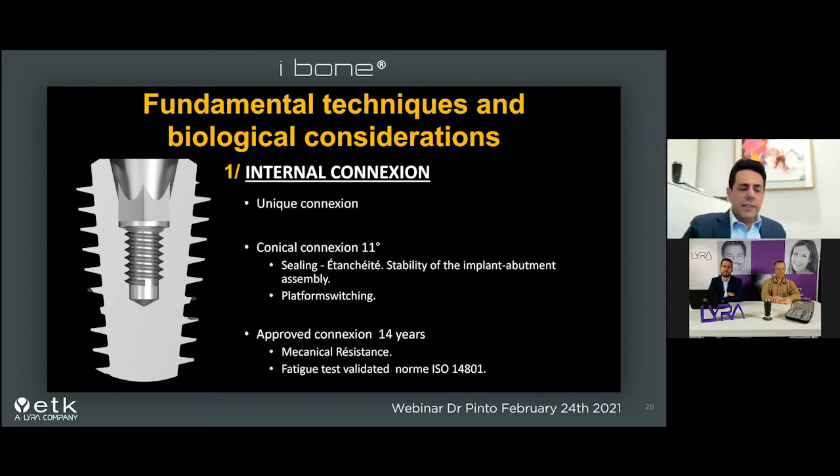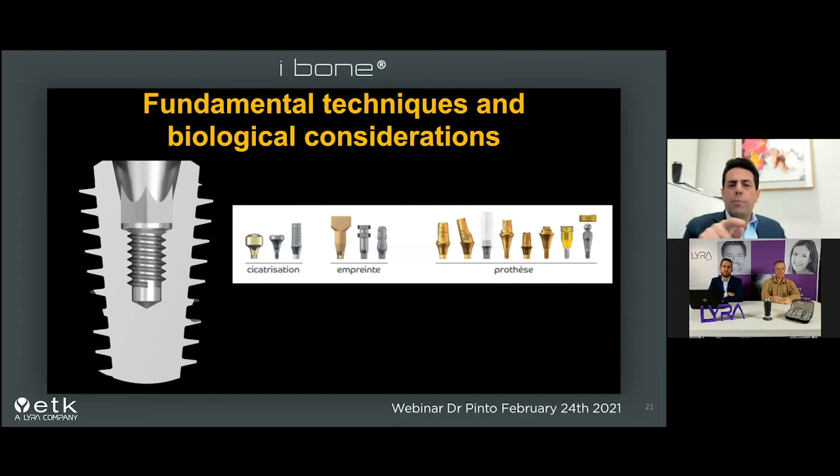And also, when I decide to choose an implant, I look at what prosthetic tools I have in my box. It means what height and what diameter of healing abutment, of prosthetic components for the temporary, for the definitive, for the multi-unit abutment or something similar. For example, at ETK, we have the Tetra abutment, and also a very good healing abutment that we have is the iPhysio.